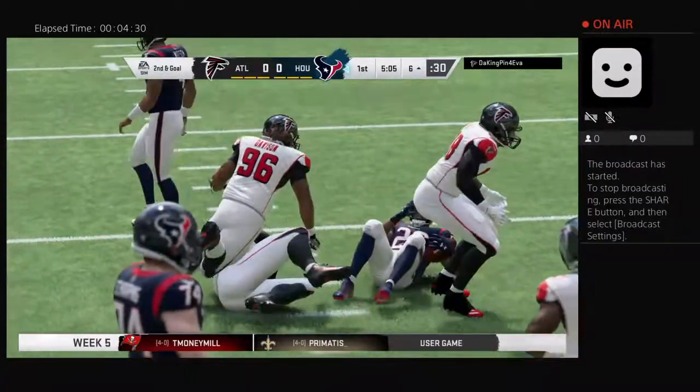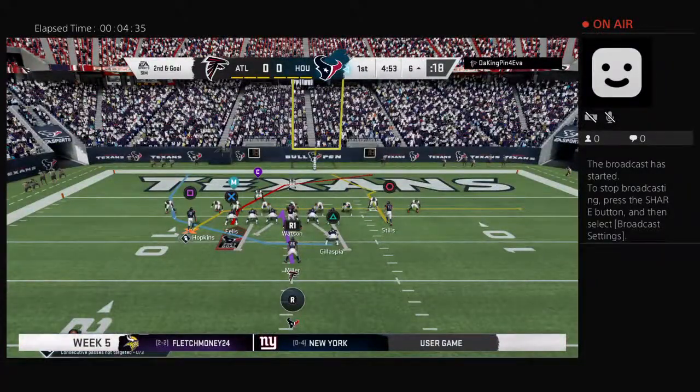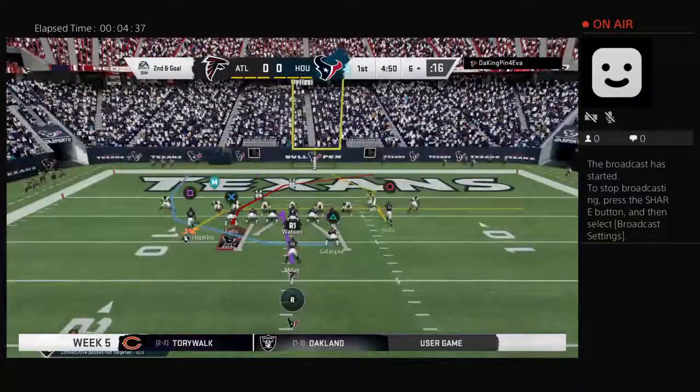19. Mike 45. I smell fear in that offense.